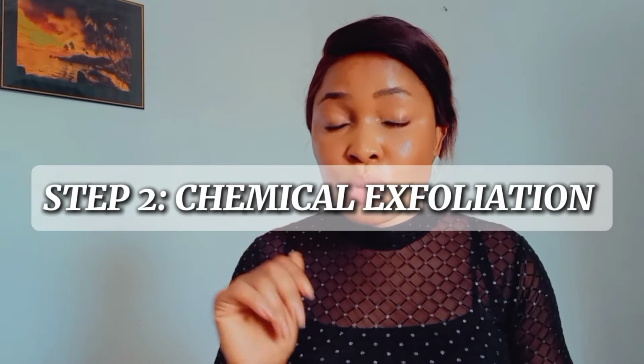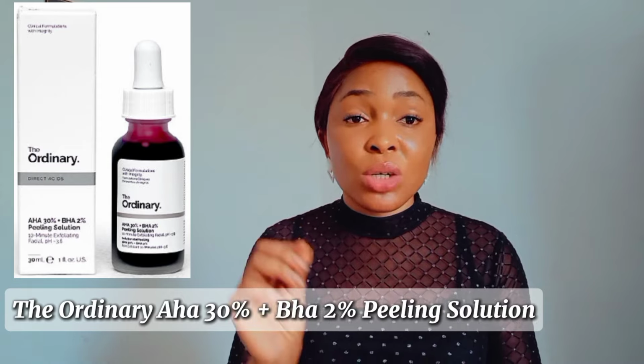This takes us to step 2, and this one is the AHA and BHA chemical peel from The Ordinary. This one will help in fading out any discoloration. It's a chemical peel, but it is so gentle. Chemical exfoliation is better while treating hyperpigmentation, so that's why you need to use The Ordinary AHA and BHA chemical peel. It is very good and it's hydrating after application. It does not only help in fading hyperpigmentation, it also helps with skin texture. If you know that you have textured skin, this chemical peel is very good for you. It's going to help in restoring your skin barrier, reviving your skin, and giving you a plump-looking skin.